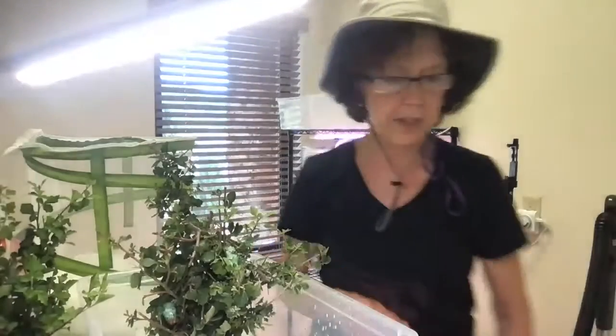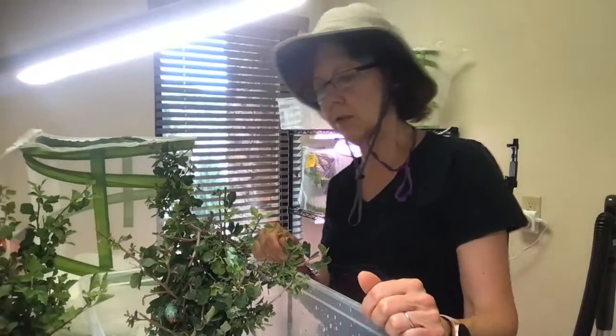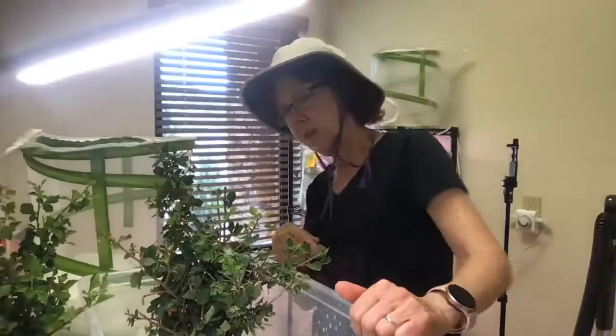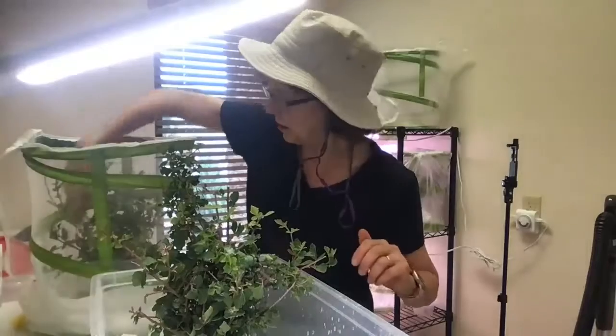And meanwhile, these last three, I'm just not sure what to do with them because they look like they're in that wandering stage. So I might just, let's see, because these leaves are dried out, I'll put them back for a little while in fresh leaves.